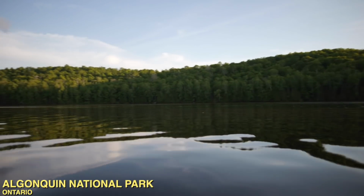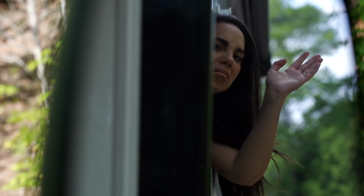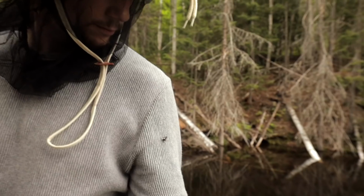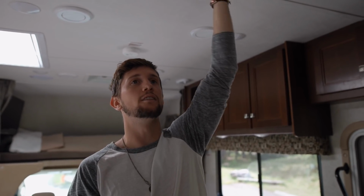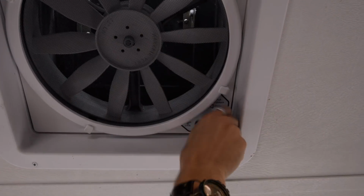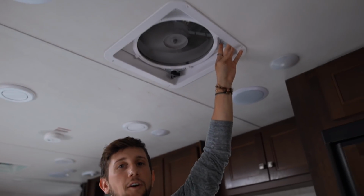We were in Algonquin Park and we left this open overnight, and there were mosquitoes for days in that park. When we woke up, we had maybe 50 mosquitoes inside the RV. The only thing we can figure is they came through one of these fans. So if you're gonna leave your fan open, make sure you at least turn on the death blade. That way, only the toughest mosquitoes can make it through.